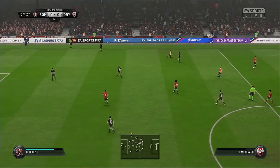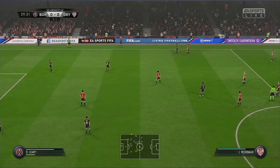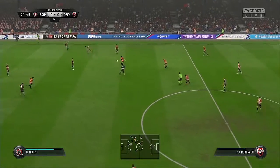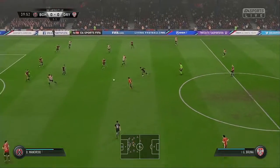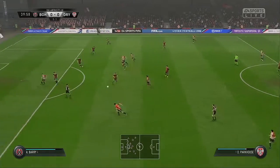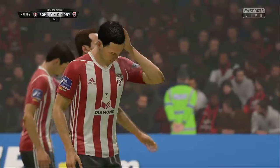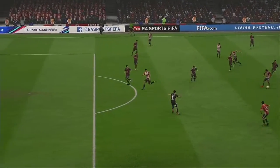Gone out for a throw. Good interception there. Guiding it through. Oh, it's an offside decision. Well, the players can't believe it, and neither can the crowd, but it's the right decision.